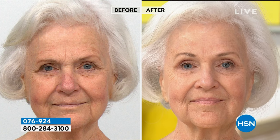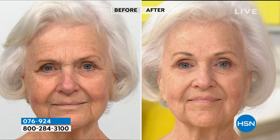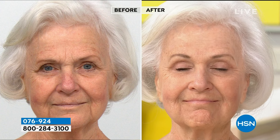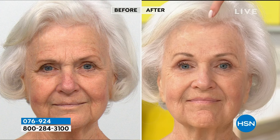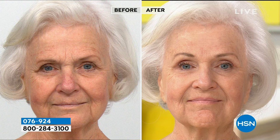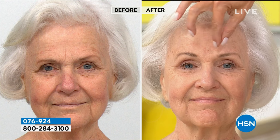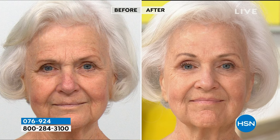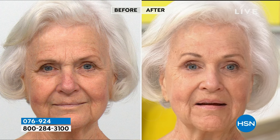And for Patsy, for example, look in the mirror right now and say to yourself, okay, we all have those areas that bother us the most. For Patsy, it's here. It's her 11 lines. It's everything starting to come down. As our skin starts to sag, look at what happens. It comes together, this comes down, and then we get the jowling. But look at the lift. I love what you said, Patsy. It just puts everything in place.